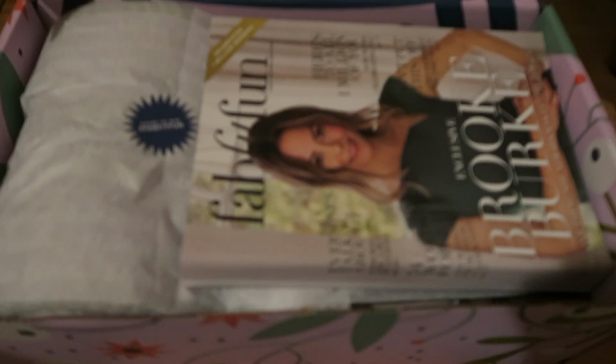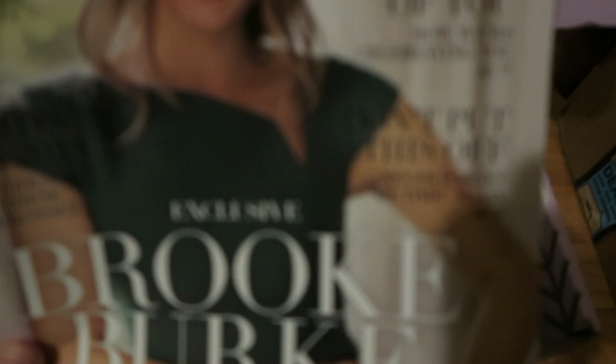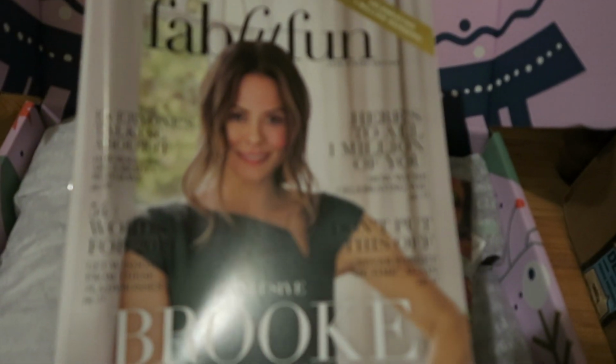So first thing you see is the magazine, and I do like to read those. It just gives you pretty much an outline of what we have in the box, as well as some details on how to use each product. And we also have a couple of coupons after this, something for HelloFresh, and also a coupon for getting the box yourself, which I will link down below.